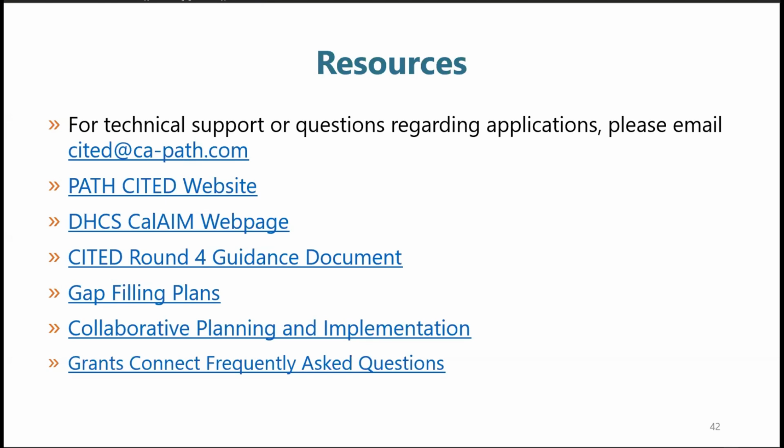We also have a lot of additional resources. We have the DHCS CalAIM webpage, the Round 4 guidance document, those gap filling plans that Oliver was mentioning, our CPI webpage if you're interested in getting involved and participating in a collaborative. And we also have a Grants Connect FAQ.